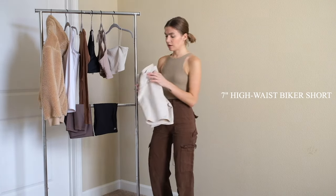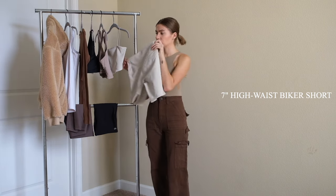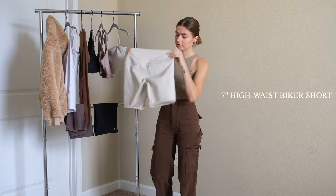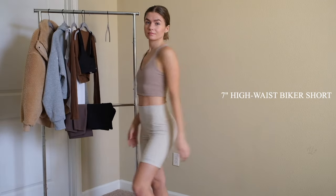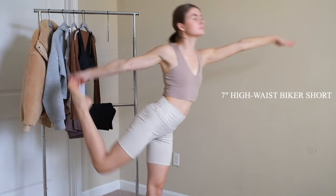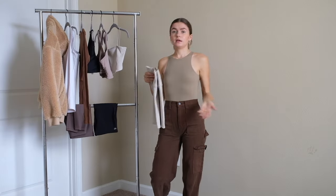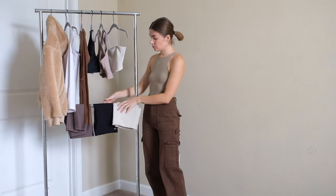I like this one, bone color. I purchased it alongside this top, actually. I like the color, the quality, it sits perfectly. I wouldn't say that it's a high rise, it's mostly mid rise, but it works perfectly for me. It's just amazing bike shorts. It's a super basic, awesome thing that I need to have.